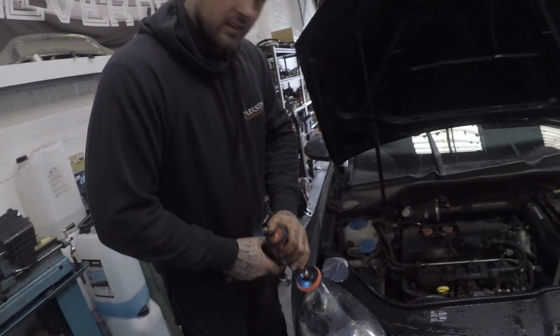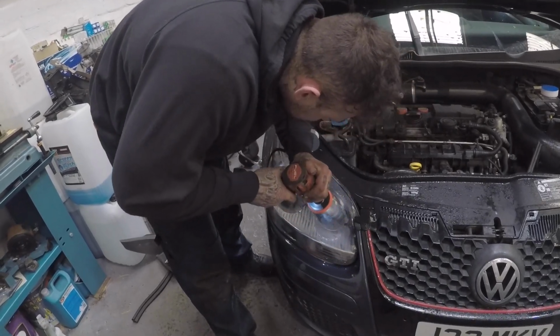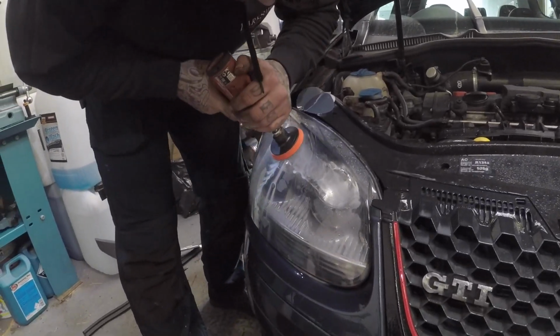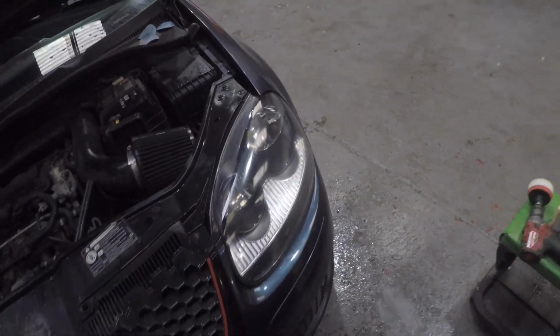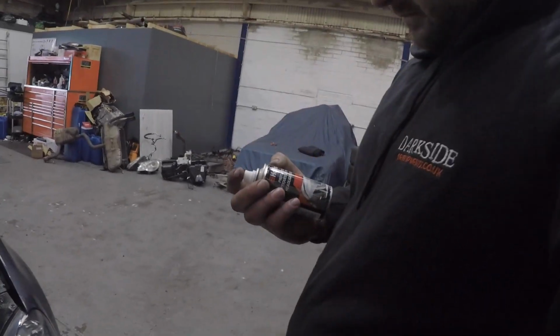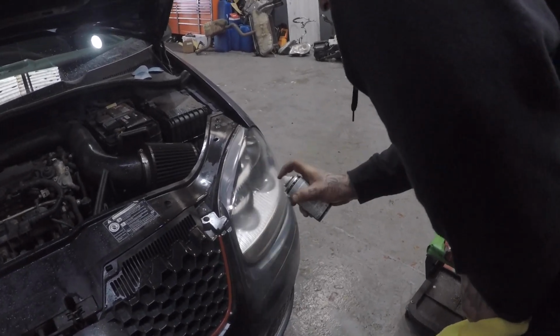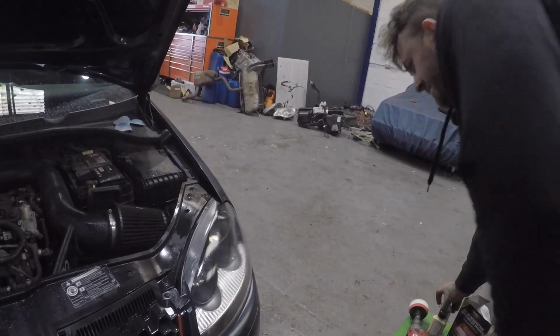So Jack's had a go at one headlight, done an okay job, decent. First attempt, decent. At the same time, Tom got wound up and then we took it off anyway. We've done one. That's one basically done. We're just going to put this spray on it. No spray, no lay.